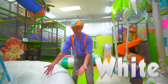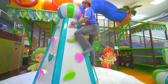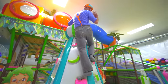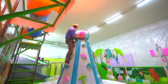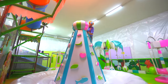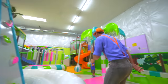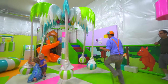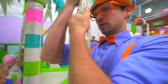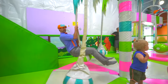Whoa, look at this. This is the color white, and you can climb on it. So much fun. Woo! What are these? Hello. Look at this. You sit on these, and they're kind of like a swing. Whoa. Whee!